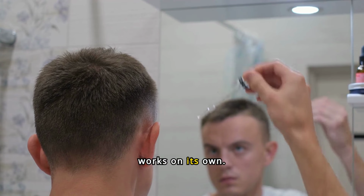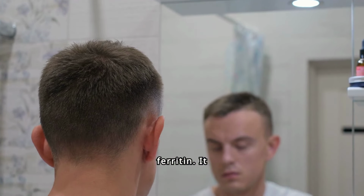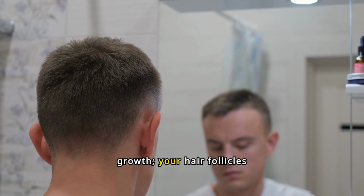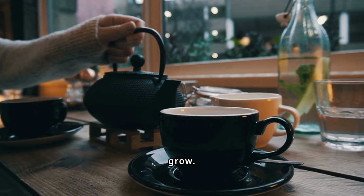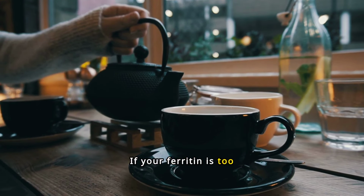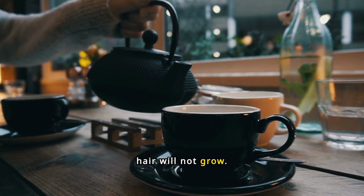The first method is independent of your thyroid. It works on its own. Your body needs ferritin. It needs this nutrient for hair growth. Your hair follicles use it, and that allows your hair to grow. If your ferritin is too low, again, independently of anything else, your hair will not grow.